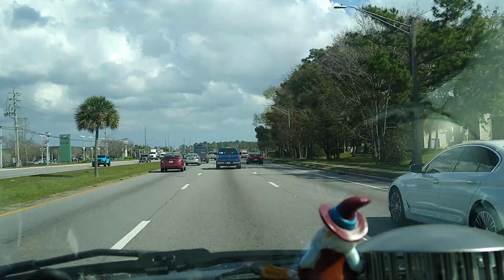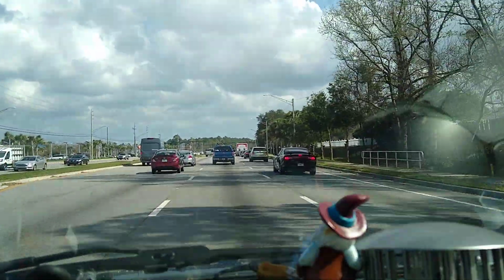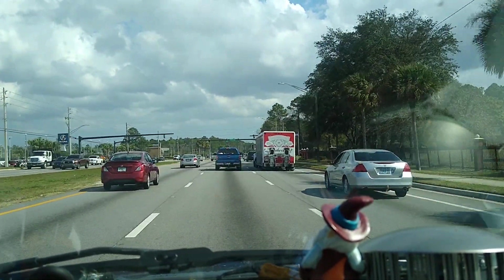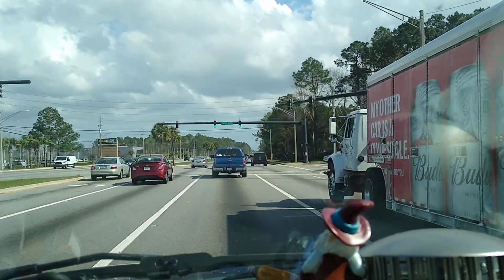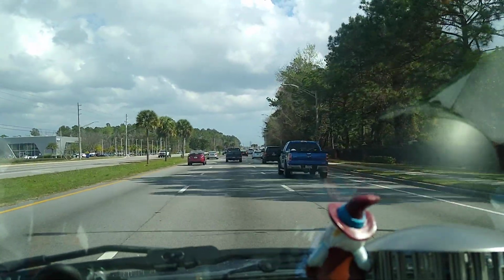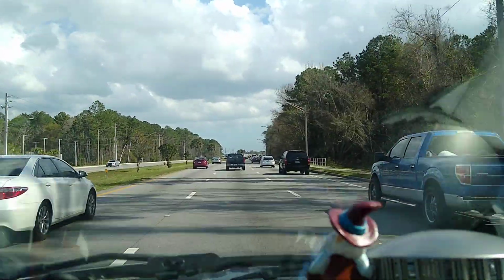Across the street from the airport back there is also one of the Dollar Trees that I frequent. It's one of the ones we stopped at when I did my 3 Dollar Trees in 10 minutes. They're not separated by very much. In fact, there'll be another one coming up here just the other side of this traffic light.